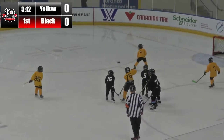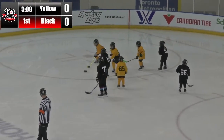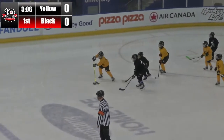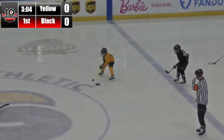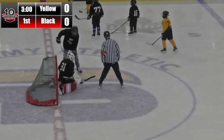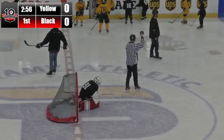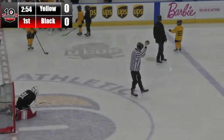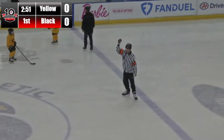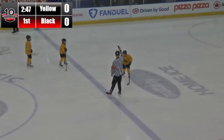find his game here. Michael Sullivan picks up the loose puck. Sullivan skating forward here for Team Yellow. Oh, the buzzer sounds. Two tough breaks for Team Yellow as both shifts end with goal scoring opportunities, but not to be due to the buzzer. So 2:49 to go here in the period.